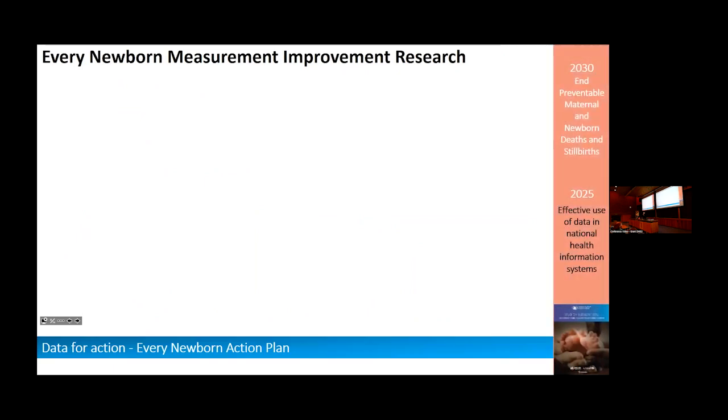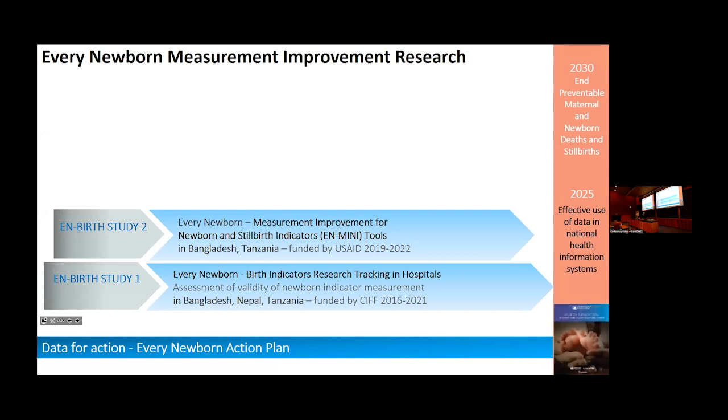So in the Every Newborn Action Plan, there was a measurement improvement roadmap. And a couple of studies, EN-BIRTH was a validity indicator measurement validation study. And then EN-BIRTH 2, one of the outputs of this study, which was funded by USAID, was the EN Mini tools I'm going to talk about in a minute.